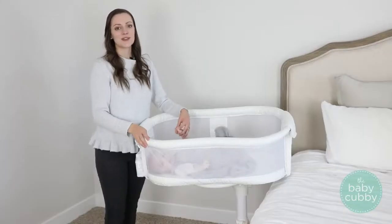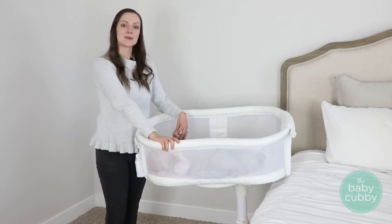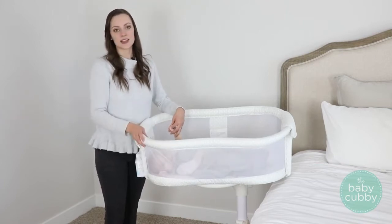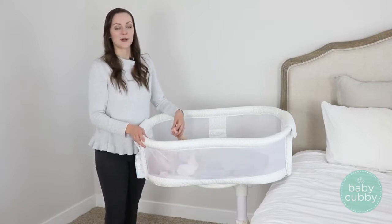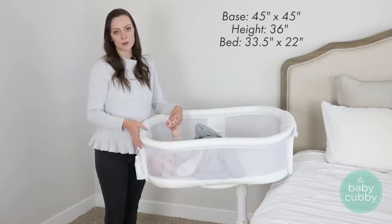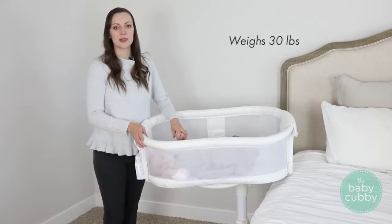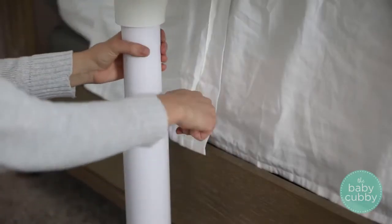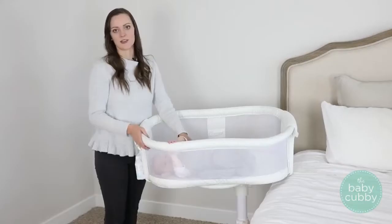We have heard from other reviews that the soothing center may or may not be worth it. They do tend to break every now and then, but Halo has awesome customer service and they're usually willing to replace that for you. Other things we don't love about the Bassinest are that it's a little bit bulky, it is rather heavy, and it's kind of hard to adjust it up and down, but keep in mind, once you adjust it to the height that you need it, you're not going to be adjusting it very often.